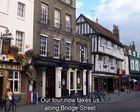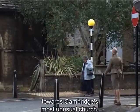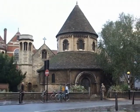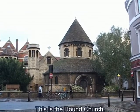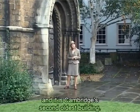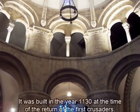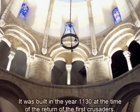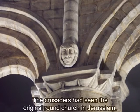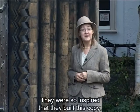Our tour now takes us along Bridge Street with its splendid Georgian and Tudor buildings towards Cambridge's most unusual church. This is the Round Church. It is only one of 5 round churches in England, and it is Cambridge's second oldest building. It was built in the year 1130 at a time of the return of the First Crusaders. The Crusaders had seen the original round church in Jerusalem. They were so inspired that they built this copy.